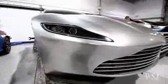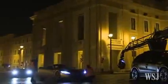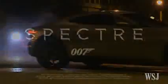The DB10 hasn't been crash tested or undergone any of the processes used for production cars, including durability and emissions testing. So, as Kozak mentions, bringing it to the U.S. could be tricky. According to the federal safety guidelines, a right-hand drive, when the driver's seat and controls are on the right side, isn't enough to disqualify a car from being imported into the U.S., provided that the car is, quote, substantially similar, unquote, to models legally sold here.